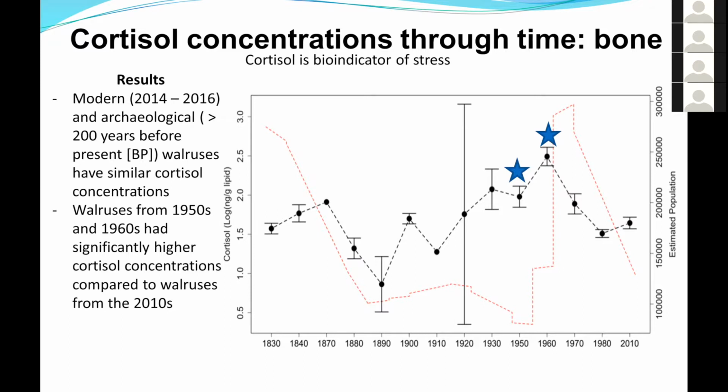And let me minimize, here we go. So the red line is actually an estimated population. So it's a mean, and it is estimated. Population of walruses is a really hard thing to nail down. But as you can see, populations did rise in the 50s and the 60s, as did stress.